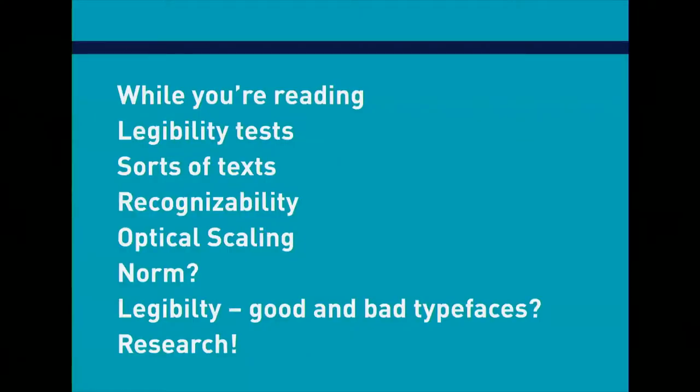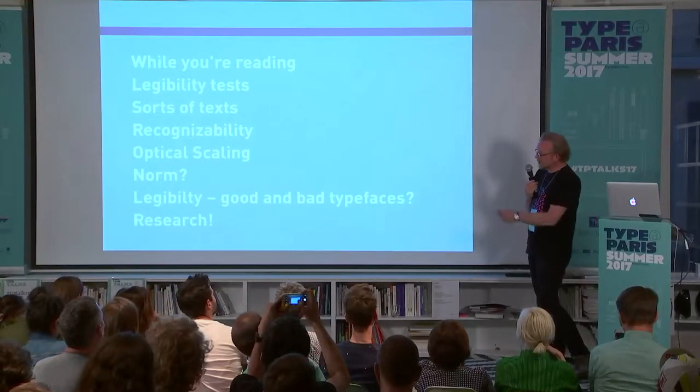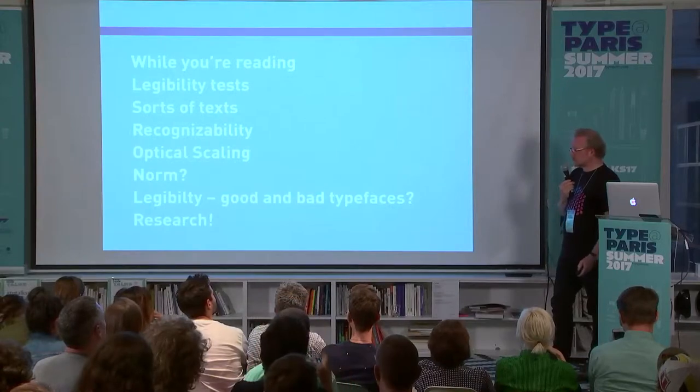So this is what the talk is about. I start with telling you a little bit what happens when we are reading. There's of course legibility research, which tells us a lot of things. I mentioned sorts of texts, so what kind of texts are there anyway? Recognizability, optical scaling, what's in the standard, that's the norm. And of course the most important question is, are there good and bad typefaces, I think, for all of you. And then there's a little bit about research for the future.